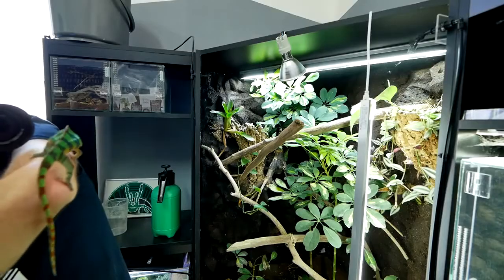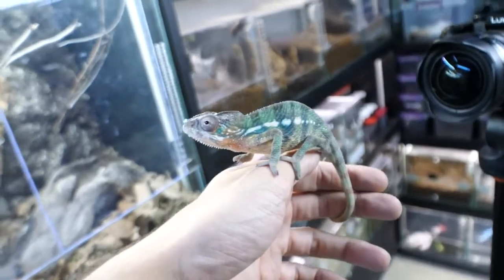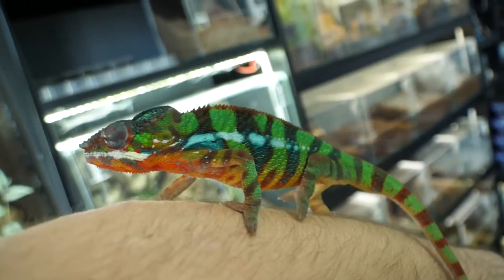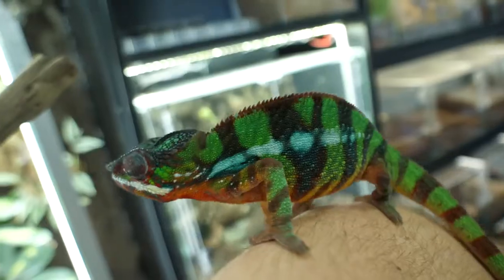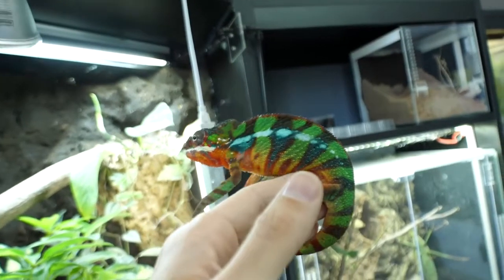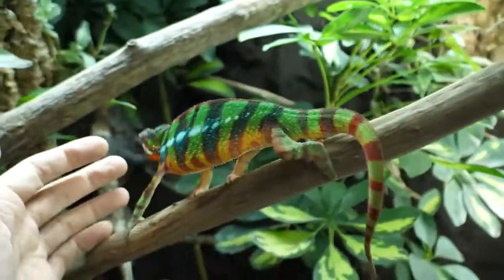But you see his color. If you remember how he looked when I got him, his color was so much duller than now. And now look how much red there is on him. So much red, and all the greens are much, much brighter and much more saturated. He's gorgeous. He's absolutely gorgeous. Beautiful chameleon. I really didn't think that he would look this nice. And probably with time he will be even prettier.